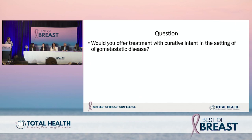Cynthia? Yes, I agree with Ruta completely. I think these patients with metastatic hormone receptor positive, HER2 positive, rarely are curable, and treatment is palliative intent. Also, based on prospective trials, removing the oligometastatic disease or the primary breast tumor has not been clearly shown to improve survival. I think in her case, the standard would be palliative systemic therapy. I think in a case-by-case situation, we could think about treating the oligometastatic disease, based on the systemic treatment response.